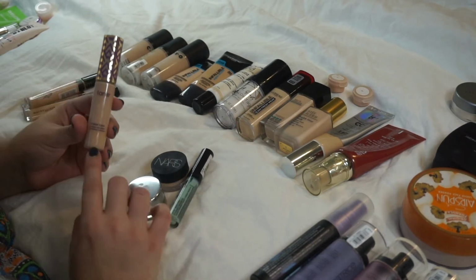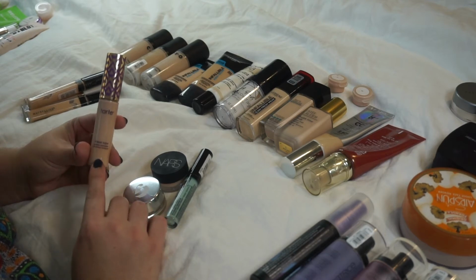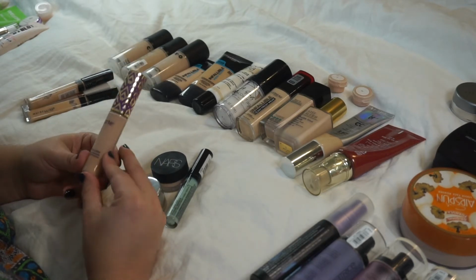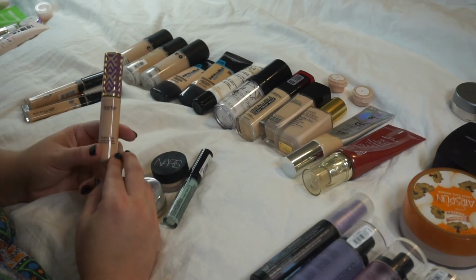This I will be keeping. Again, I mentioned how it's full coverage. I don't really put it under my eyes, but I do like using it around the face, and I hope to get through it. But it is, you know, a lot of product, and I have the shade Fair Light Neutral.